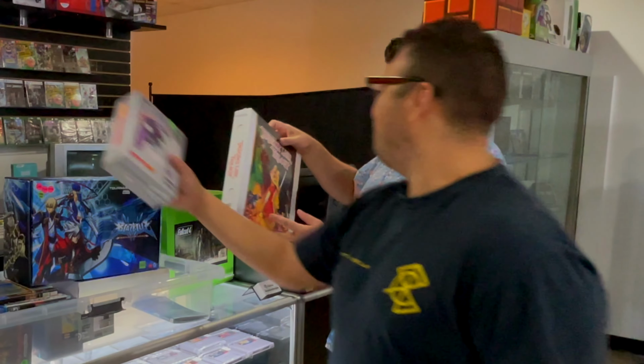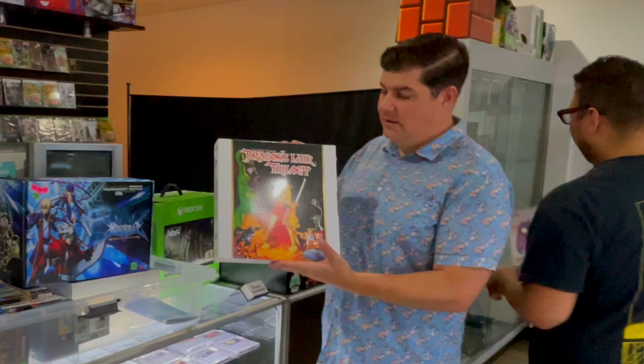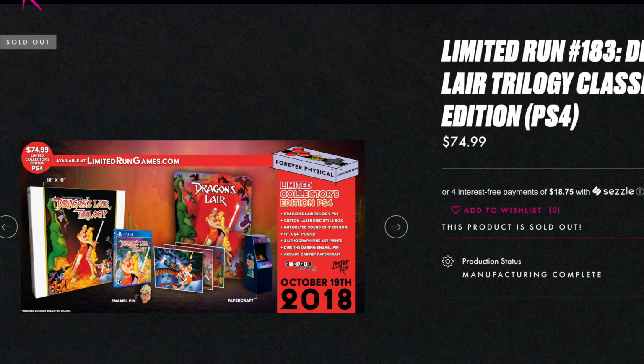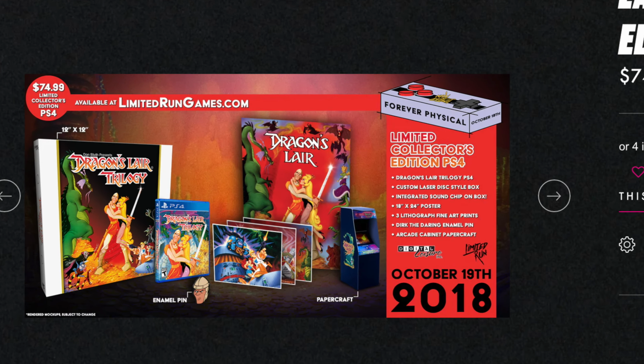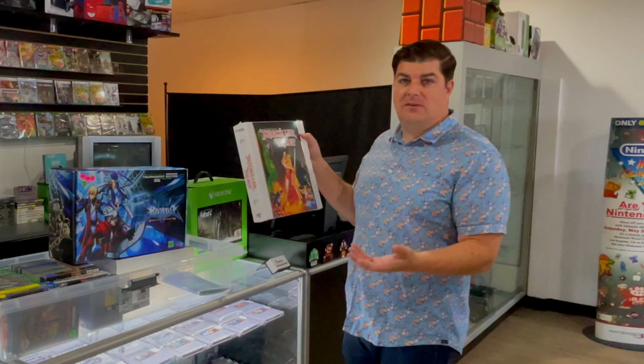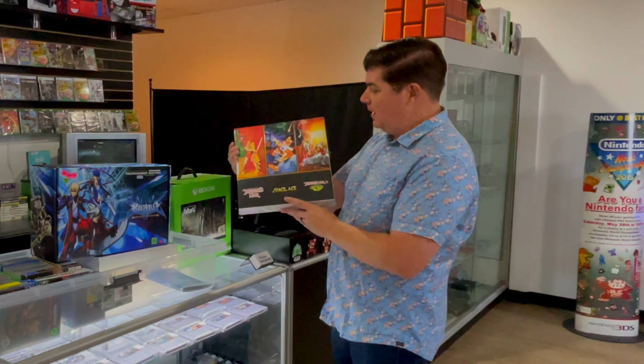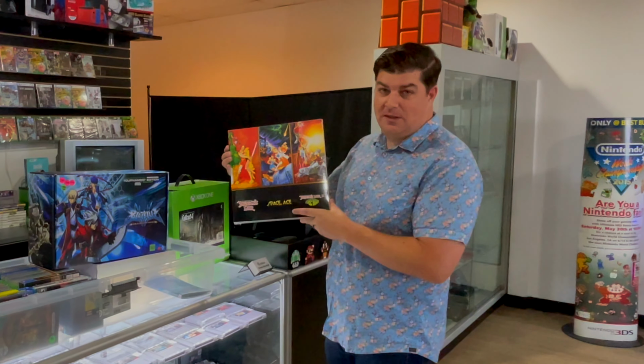This is the Dragon's Lair PS4 Collector's Edition from Limited Run Games. I loved the idea of this when I got it, but I just never opened it and never played it. And since I didn't grow up with Dragon's Lair, I'm fine with the $5 download rather than this, even though the artwork's beautiful. Actually, super great. I'm tempted to not trade this anymore.